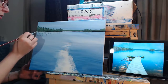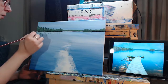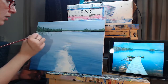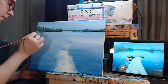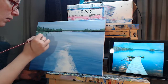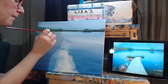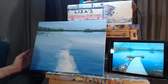Okay. And then now I'm just going to go with the side of my brush, and make it a little bit greener. You know what, I'm actually just going to go like that instead. It's just to kind of put the color in, and then a bit more. Okay, so it just has like little messy lines here.